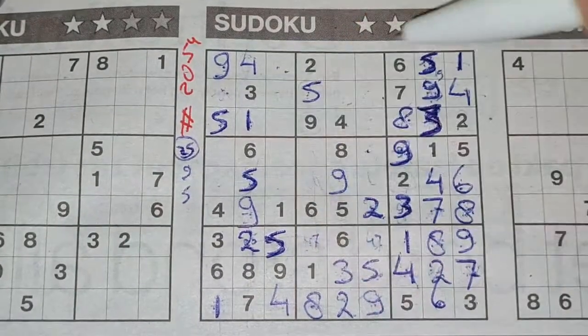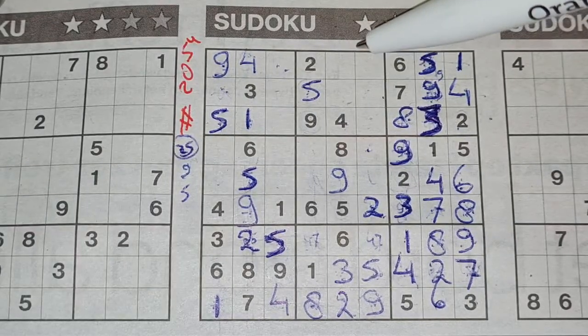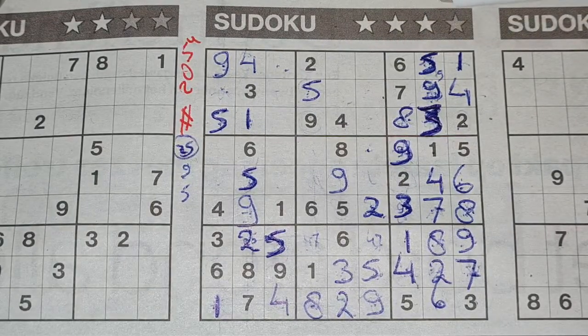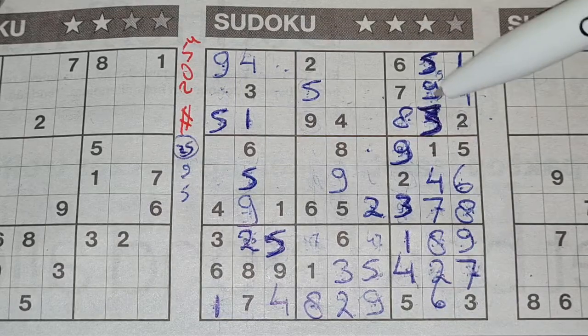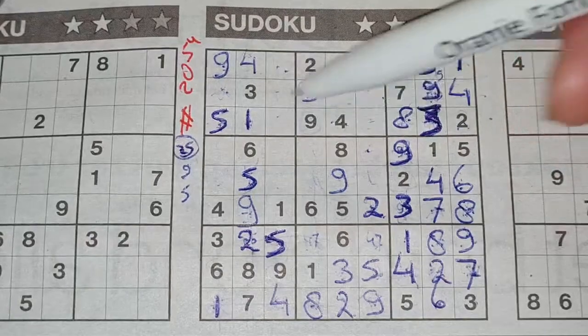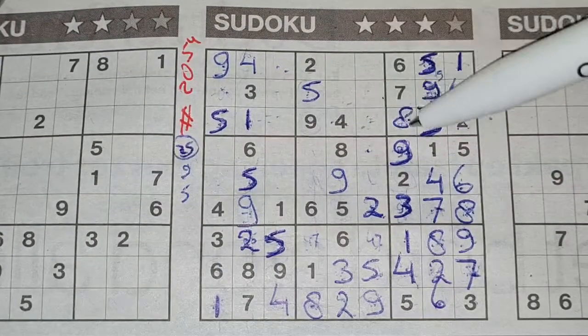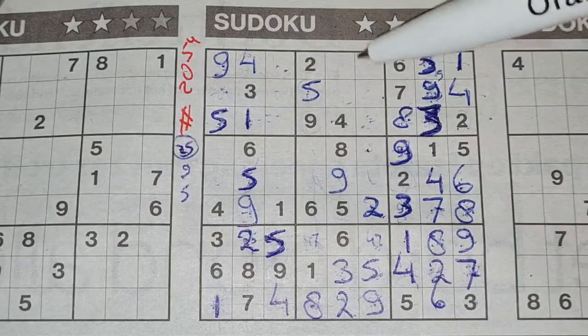Digit number 2. Then 1, 2, 3, 4, 5. The 6 and the 7 are missing. 6 and the 7, I cannot fill this yet. Need to wait.